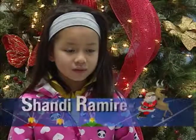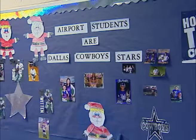We made a tree with blue lights and a blue star, and it looks pretty when it lights up. And why blue? Because it's a Dallas Cowboy.